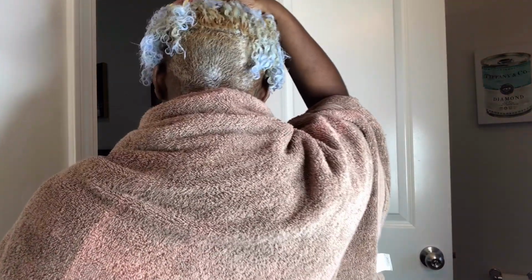Cause I don't even know what the back looks like. I have to go ask, but I want it to be blonde. Blondie.